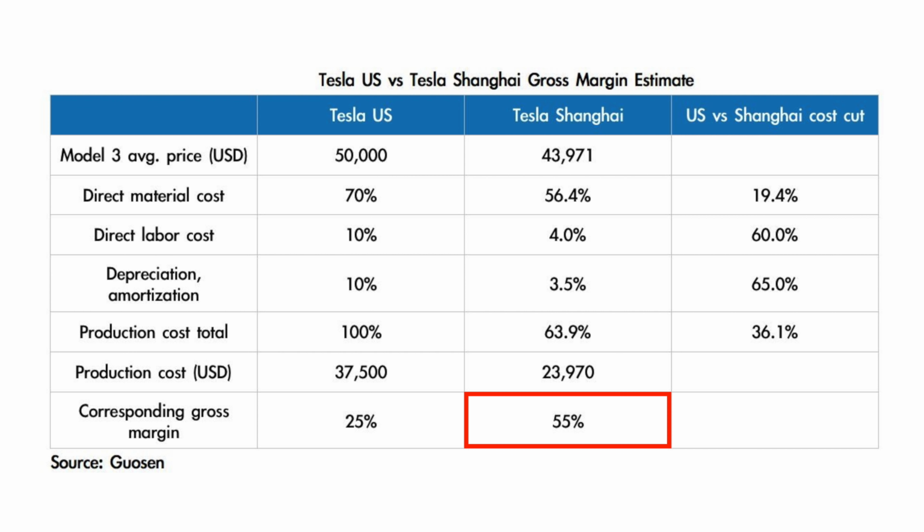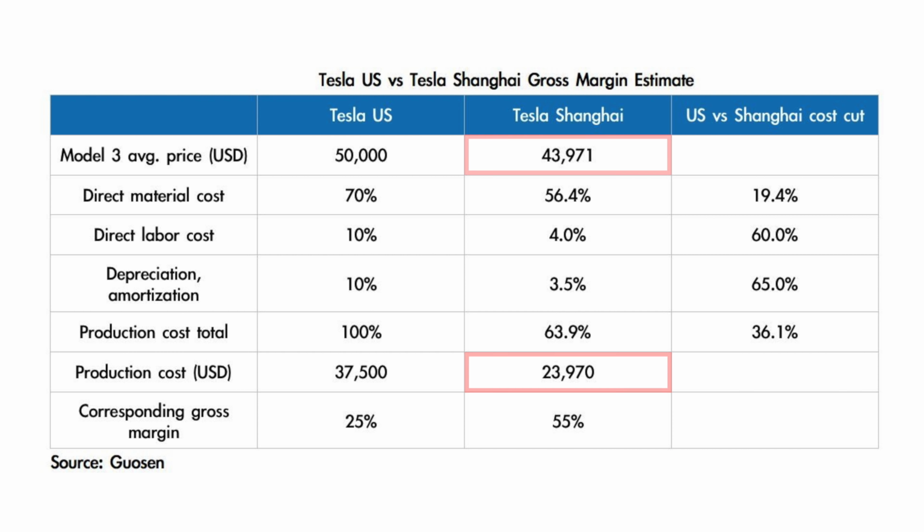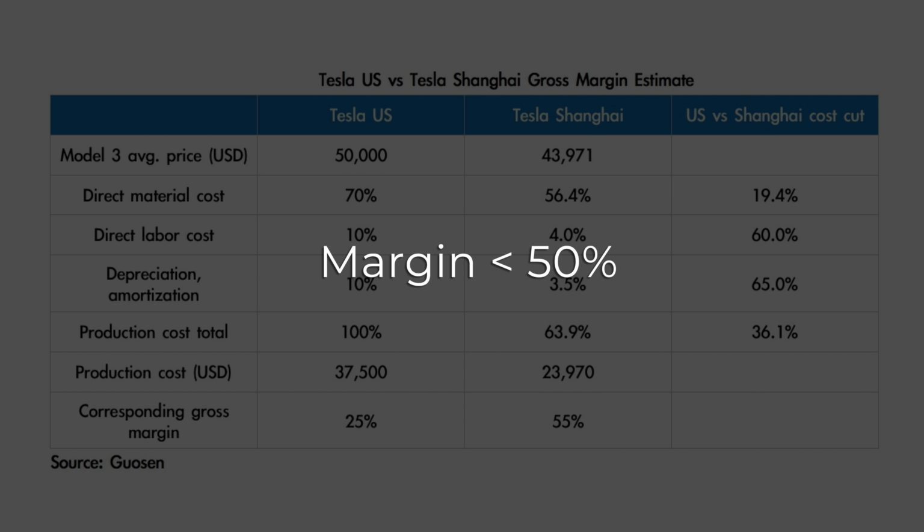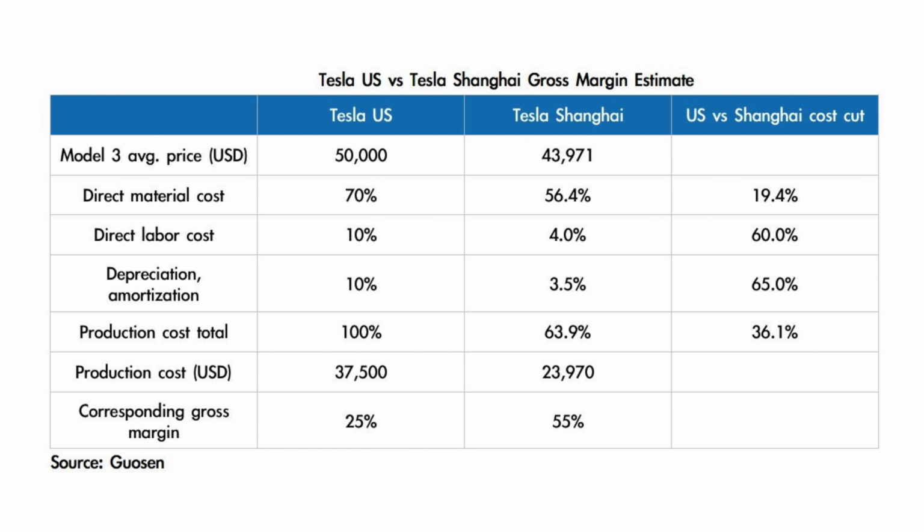The first problem here is that the cost of goods sold in this estimate, they put at $24,000 versus the average selling price of about $44,000. So just quick mental math there. You can see that the margin on that is not higher than 50%. So they actually flipped this. I don't know if that is the person that created the table or the estimate itself, but per the numbers there, their cost of goods sold are 55% of revenue. So their margin on that is 45%, not 55%.